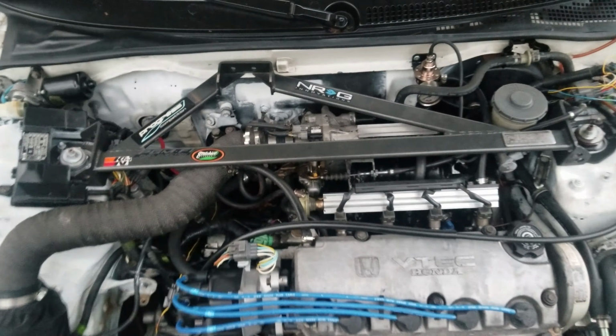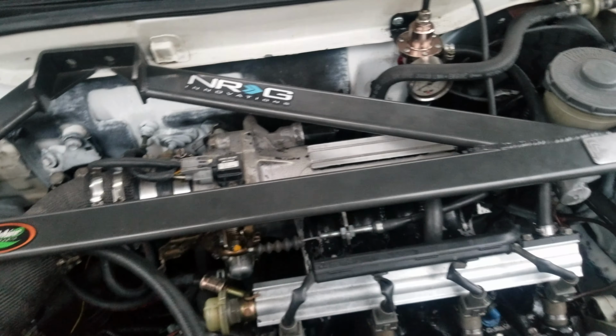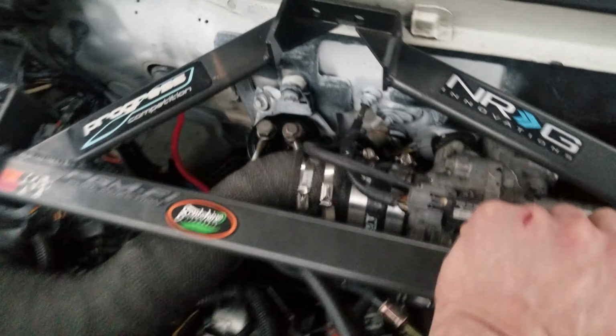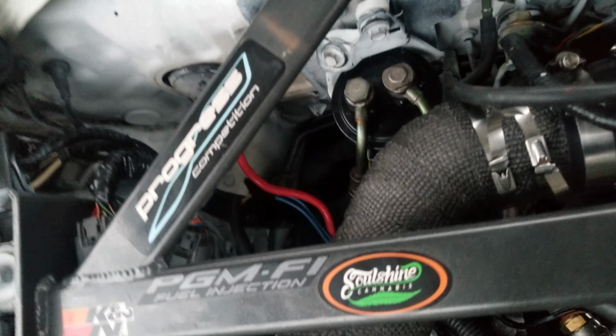Got my strut tower bar on. These do not line up. They come super close, but they do not line up. So if you have a sedan, EF sedan, the 3-point does not line up. This is an Energy bar. It just got a bunch of other stickers on there. Yeah. So, got that all back on there, all back together.